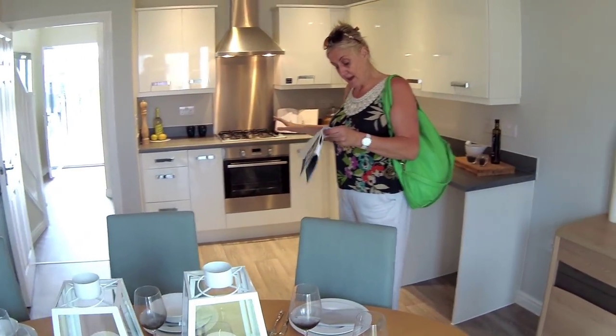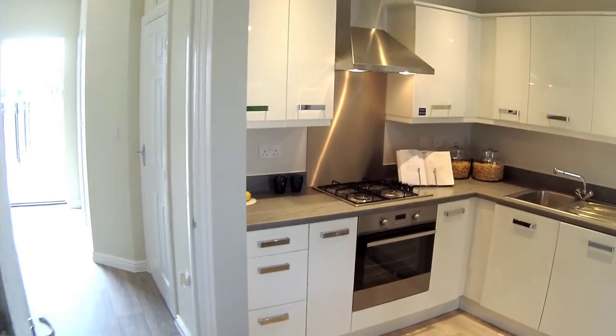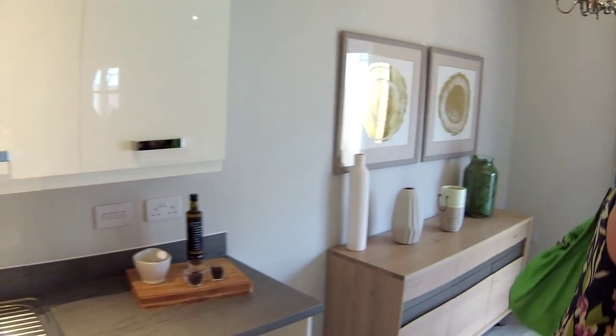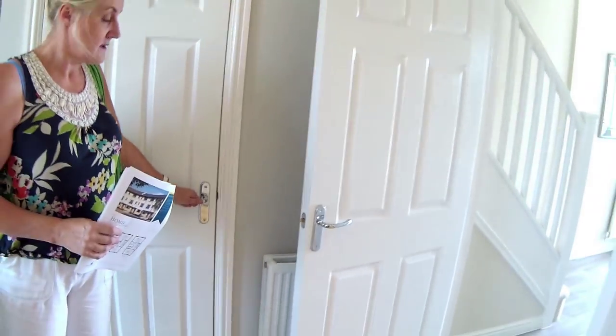So the kitchen area is 2.54 meters by 2.06 meters. The breakfast area is wider at the rear, so at its maximum you've got 2.94 meters by 2.50 meters. And we've got a door here as well. Look what this is. It's the under-stair cupboard. It goes right around. Plenty of room in there.